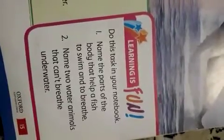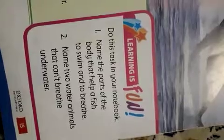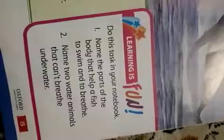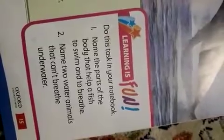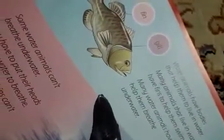Name the parts of the body that help a fish to swim and to breathe. Fin and gill help a fish to swim and to breathe. Name two water animals that can't breathe underwater. Dolphins and whales can't breathe under the water. Look at this picture, okay? Dolphins and whales can't breathe under the water, and fin and gill help a fish to swim and breathe.